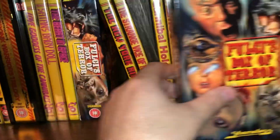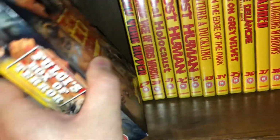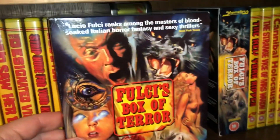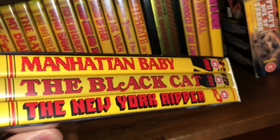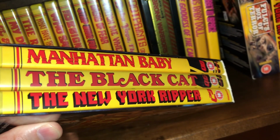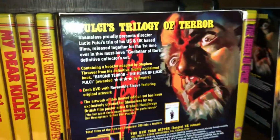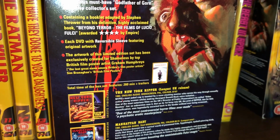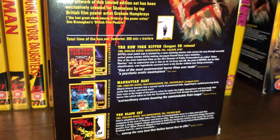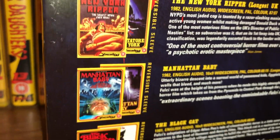And here, hold on a second. Let me pull this one out. This one's better, I think. This one's in better condition. Yeah, this one looks a lot better. So in this box set, you get Manhattan Baby, the Black Cat, and the New York Ripper. And there's the back. There's also a booklet in there. Reversible cover for the 3 movies.